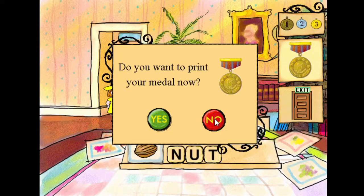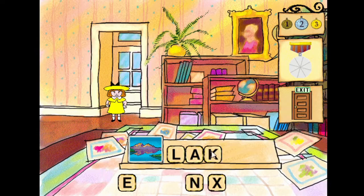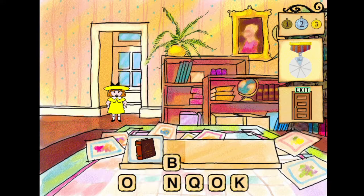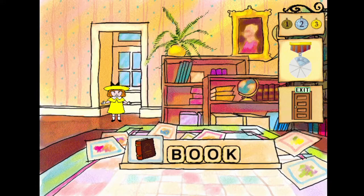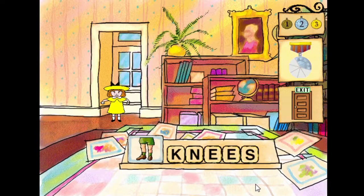This is level 2! Use the letter tiles to spell the word. Drag the tiles to the tile holder, one at a time. If you click on the picture, I will say the word again. Good! Keep going! L A K E spells lake. Use the tiles to spell the word book. B O O K spells book. Use the tiles to spell the word knees. K N E E S spells knees.